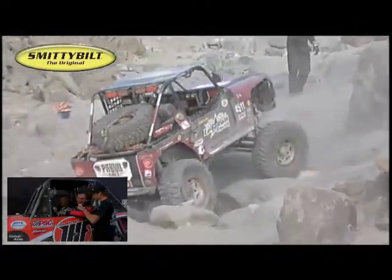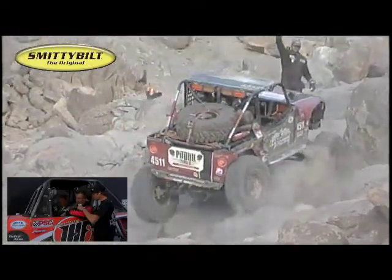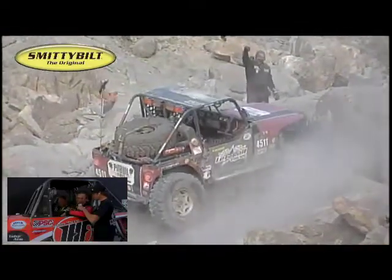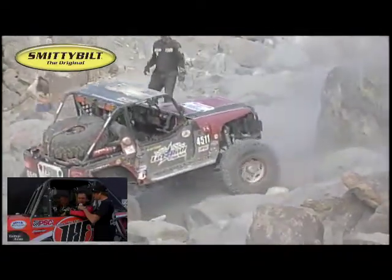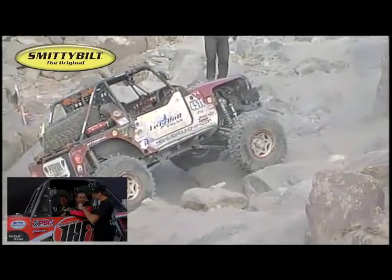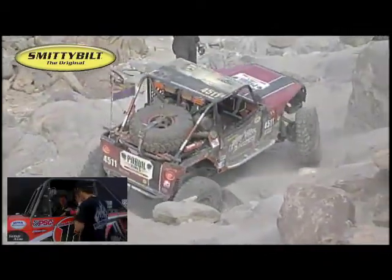And then things were going pretty good. And then the canyon before Chocolate Thunder, we lost reverse and ended up having to winch about four or five times throughout the race. Right, so that means the co-driver's probably pretty tired sitting over there in the passenger seat.